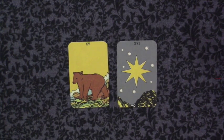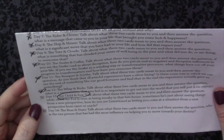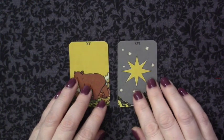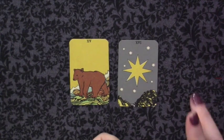So there we have it. The beautiful bear and the stars. These are great positive cards to have come up. What was the question for this? Who is the one person that has had the most influence on helping you move towards your destiny? Oh, that's a hard question that I asked, isn't it? I don't like questions that are the one person.